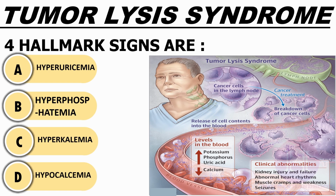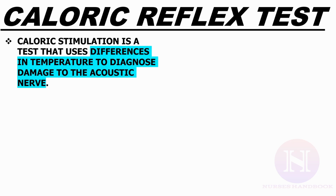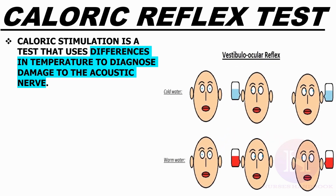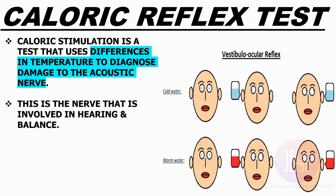muscles and GI tract. 10th point to remember, that is caloric reflex test, which is also known as cold caloric test or the caloric stimulation, is a procedure which is used to find damage to the nerves in the ear, that is the acoustic nerve. It is performed by inserting first cold and then warm water into the ear canals, then the electrodes placed around the eyes measure the eye movement.